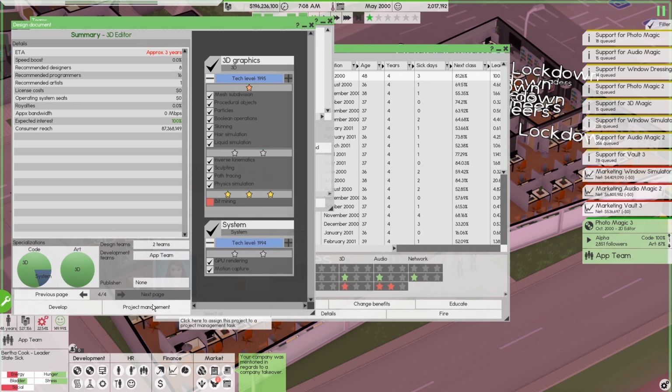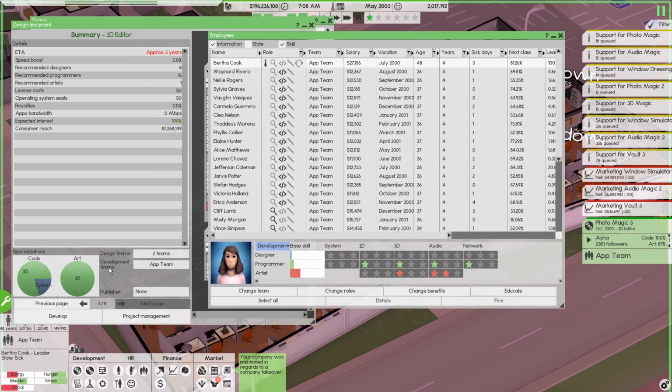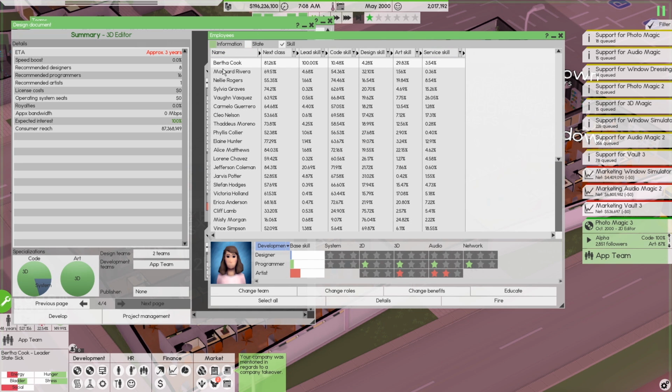Can I make this smaller? I just don't want to see this side bit. I don't need to see that. I just need those numbers there and then this little chart. Okay, so the leader is not even that good at 3D, so maybe let's not do that. Let's get rid of information. We don't need that. Oh, actually, we probably do.